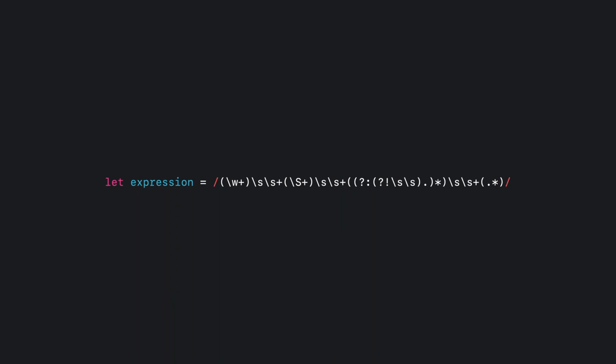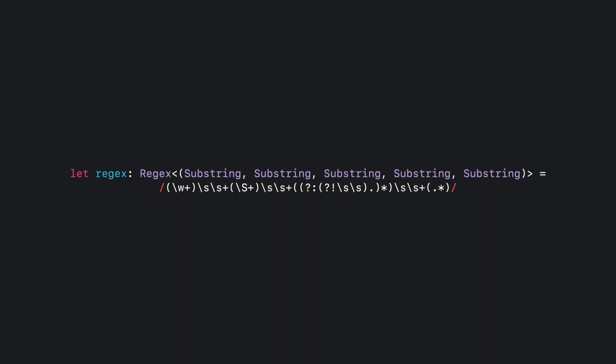regular expression literal. They're built directly into the language, allowing the Swift compiler to check for correctness. And they unlock the power of Swift's type system when you're extracting information with a regular expression, and they take full advantage of Swift's best-in-class Unicode support.